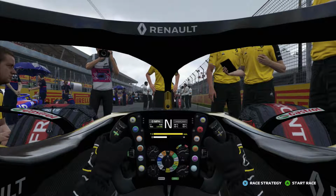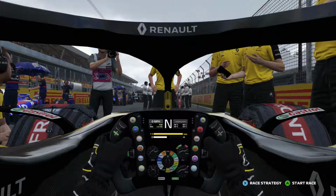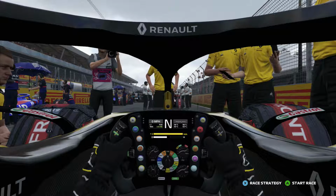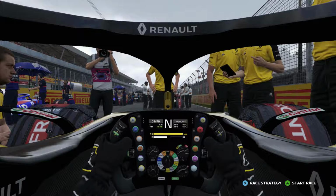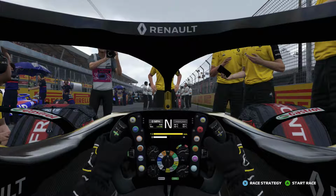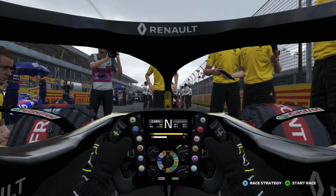Well, we're starting a lot further back on the grid in 20th again, which isn't ideal, but since this is a bigger circuit, we'll hopefully get some overtakes on the first corner. Just hoping that we can get a better position than in the last episode and in other episodes, because we're not doing brilliantly in the standings. But anyway, let's just get into it.